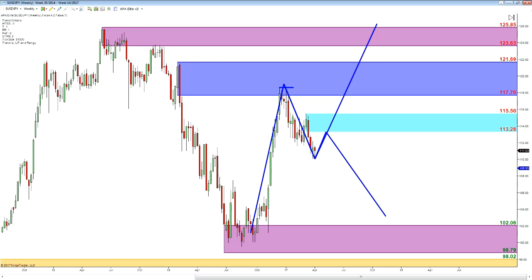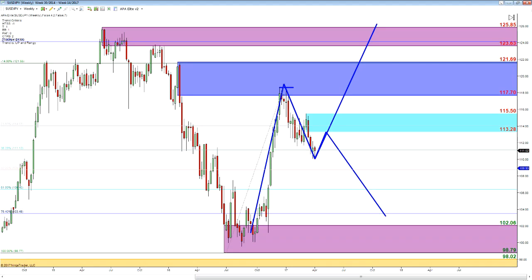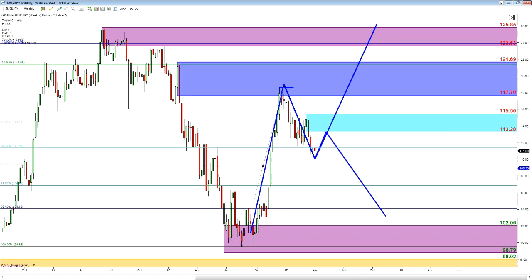If we put a fib to the low all the way up to the high up here, we are sitting right around the 50% line. It depends upon how you like to draw this fib here. I think we're sitting right around the 50%, and I'm looking for us to go just a little bit lower. And then, personally speaking, I think we're going to continue to the upside. I think this is just a big pullback, and we'll continue to retest the highs here at 125. So that's what I'm looking at overall right now.